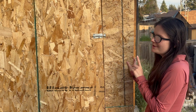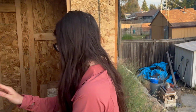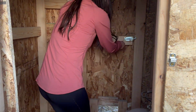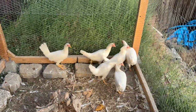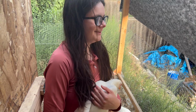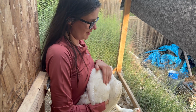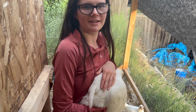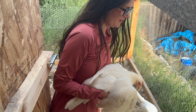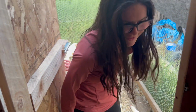Alright, so before we go up front, actually, I wanted to show you guys how our chickens are doing. Here they are. So we finally got some. We absolutely love them. Sometimes they'll let us pick them up, but on occasion they're a little bit more squirmy. But they're so sweet once you can. I'm gonna put her down though. She's seeming a little agitated. But yeah, they're getting big and sweet. We love them.